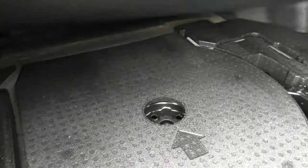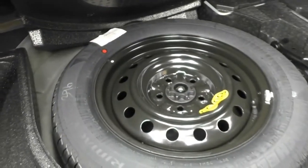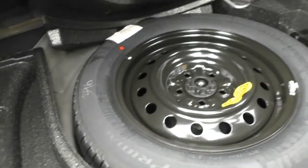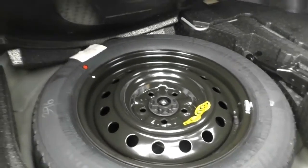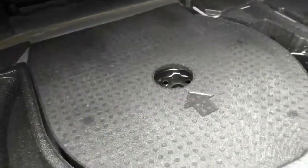Now if I lift up the bottom, underneath is what looks to be a space saver spare wheel, but a fairly large space saver spare wheel. It is sitting on the steel rims, and you've also got your jack-in tools to actually hoist the vehicle up and do any kind of changes that you would need to do.